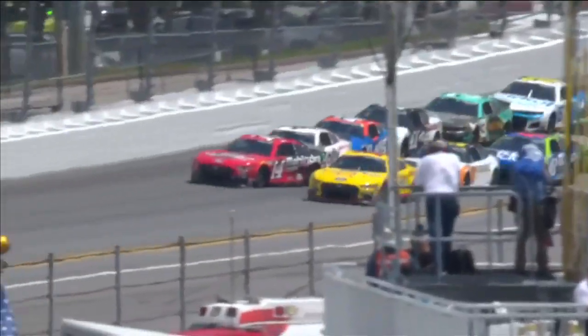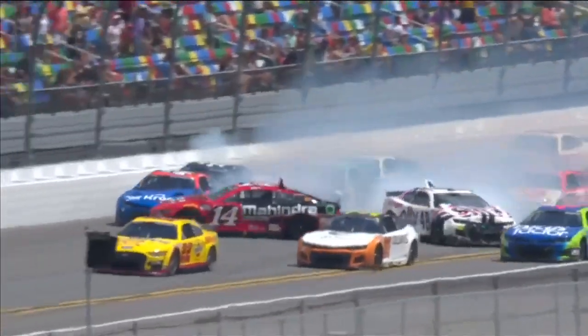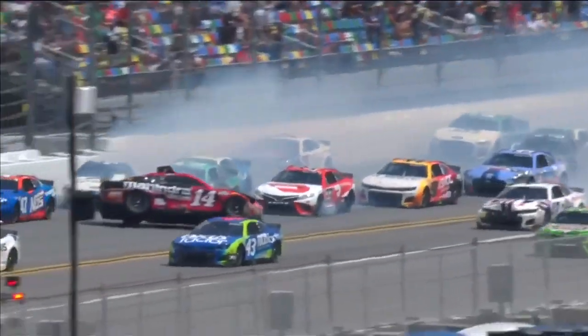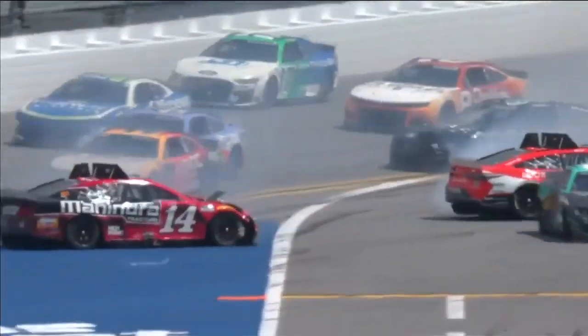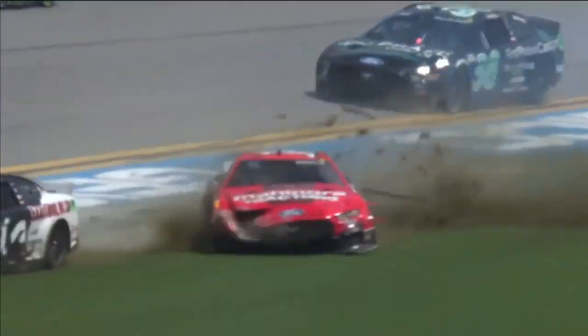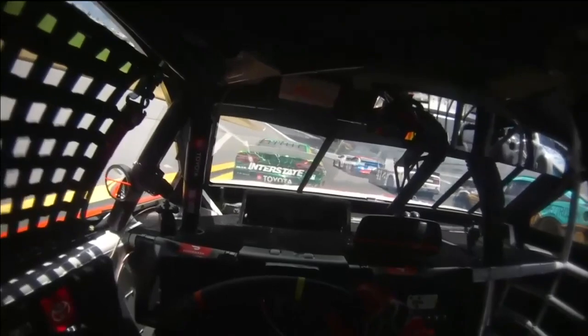Yep. Let's take another look at this right here. Watch when this thing gets backwards. It turns around, and it climbs a long ways off the ground before it comes back down. My goodness. That's scary because, listen, tipping over is bad enough, but now flipping into the grass and into traffic, you know, we've seen other cars. This will be a great onboard. Let's take a look. Onboard Bubba Wallace.